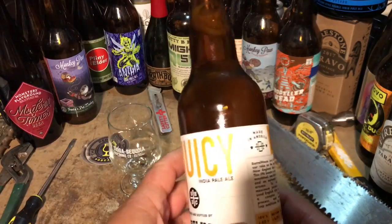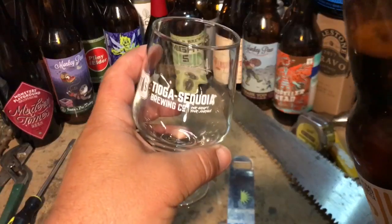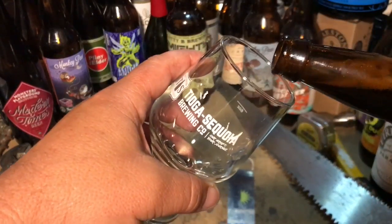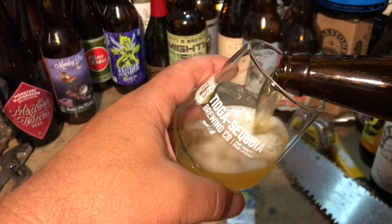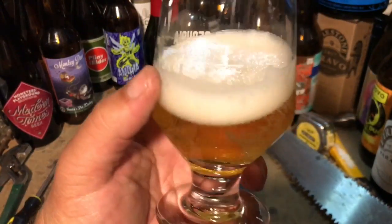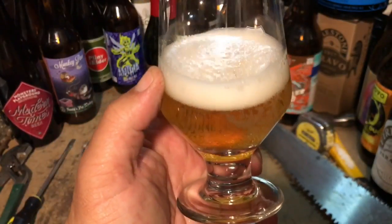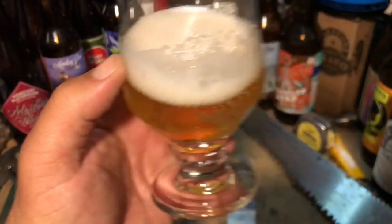Almost in the glass. I really like this glass. Oh, Matt got these for us, I think. Pretty sure, I'm gonna assume. I think they're like festival glasses, because look, it's got the 6 ounce pour limit there.